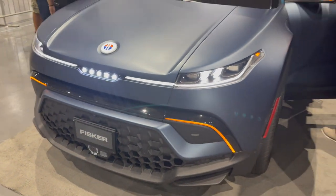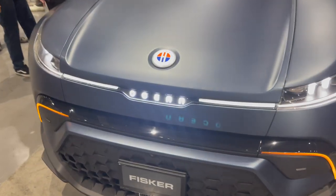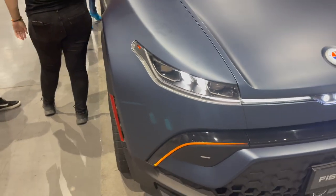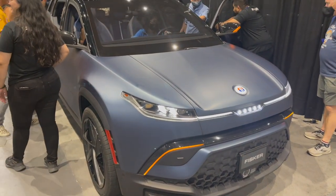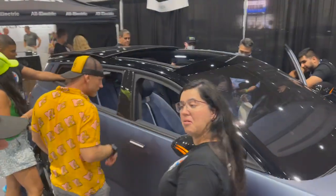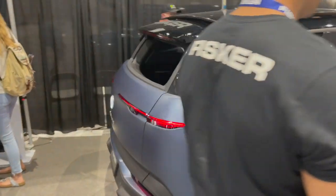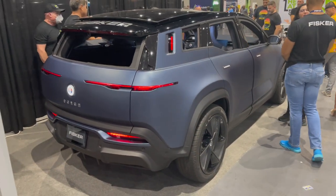I know this is a prototype, but I like the lighting that's on there, the way it lights up. It says Ocean. Look at the badging on there. Beautiful. Clearly a nice looking design with beautiful matte colored paint right there. I'm liking that. I like the black offset with the black roof. Looking really good. I learned something new today. Let's take a look at the rear end of this thing. Beautiful. Yeah. I'm liking this car.